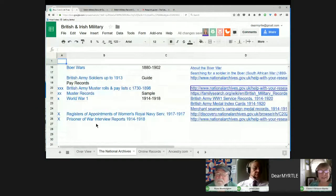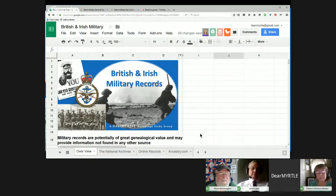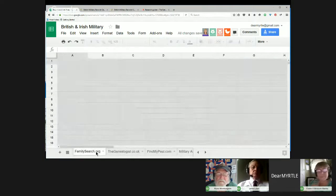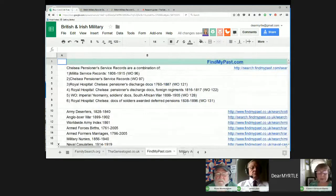The next thing to share with you is the Google Sheet that Claire has created for all of the record sets that we happen to review during our discussion of British and Irish military records. This seems to be a really good way to pull together all our links, doesn't it, Cousin Russ? Absolutely. So she's got tabs across the bottom for National Archives, online records, Ancestry.com, FamilySearch.org, Genealogist.co.uk, FindMyPast.